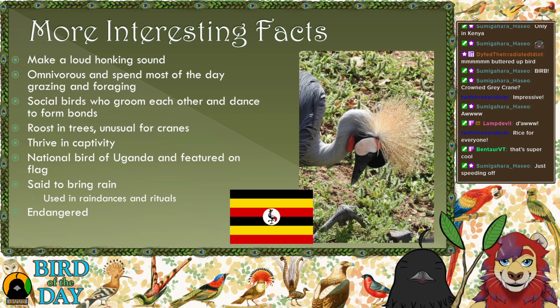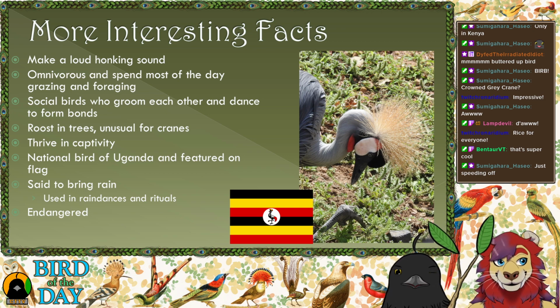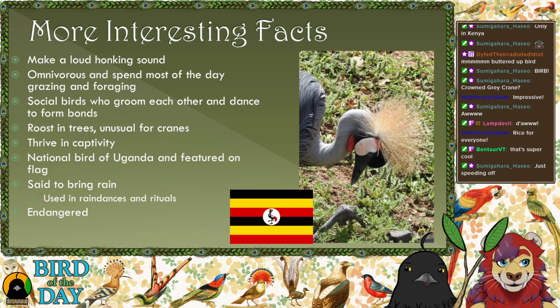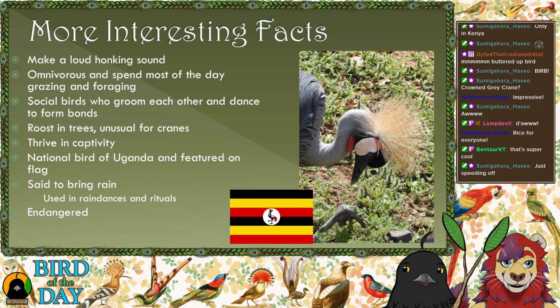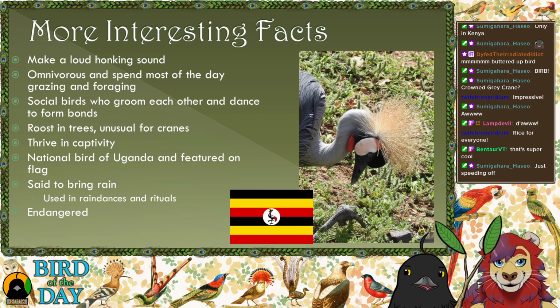An interesting thing about these birds is that they actually do very, very well in captivity. They live longer lives and seem to do okay so long as they're not alone, because they're social birds. So if you have a small colony of them in captivity, they seem to do pretty good.